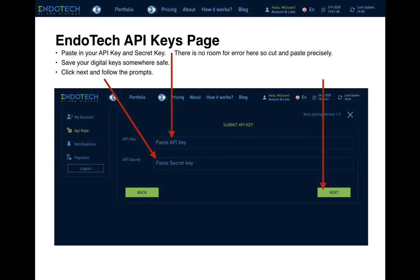Now, I think there's the word accounts in front of it, and I include that. I don't include just the key, but the word accounts, and there's a colon or something, and I just put the whole thing in there. So just put your secret key in and hit next.